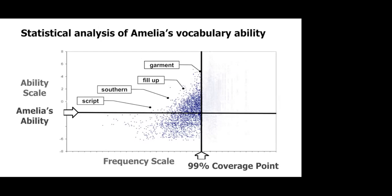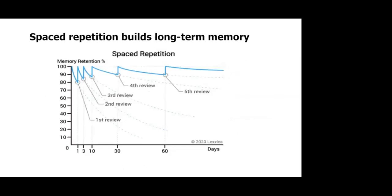Brilliant. Only WordEngine can teach the most frequently occurring words that each learner is missing for TOEFL. In this case, Amelia needs to learn about 3,500 more words, which is actually about 4,200 different meanings. Because don't forget, high-frequency words are often polysemous, which means they have more than one meaning. But still, learning all 4,200 meanings is not a difficult task. Not with WordEngine.